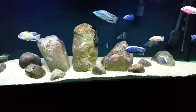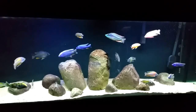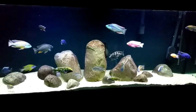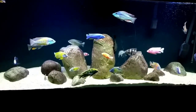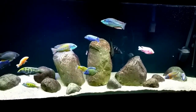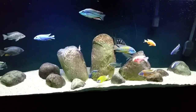So the diatoms are disappearing. I did run some Phosguard through this because phosphates tested okay, but I didn't have a silica kit, so I figured I'd try it to get that under control too. But aside from that, it's just growing time. There you can see the compressiceps up top. His colors are great.